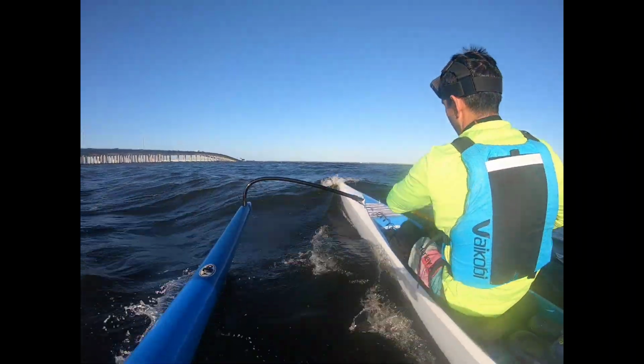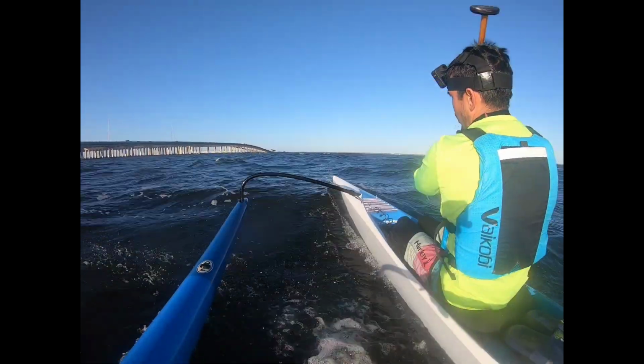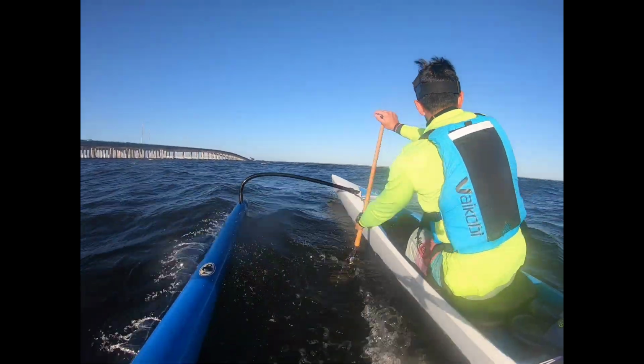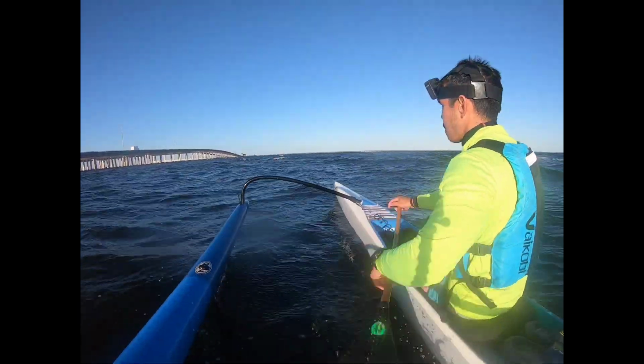We're gonna go under that bridge to kind of line up and start the north to south fun part, but you gotta deal with this choppy water as you're going through. This is a good assessment of how the swells are gonna be. If it's throwing your boat around side to side, it means they're big enough to surf and throw your boat in the direction that you want.